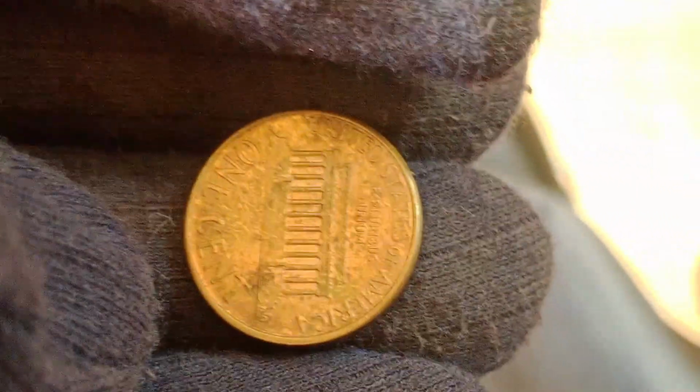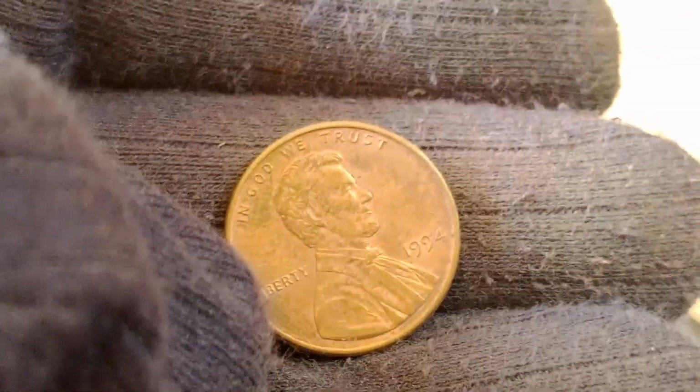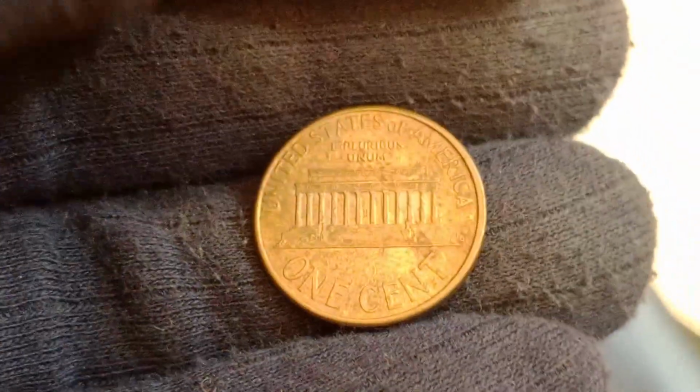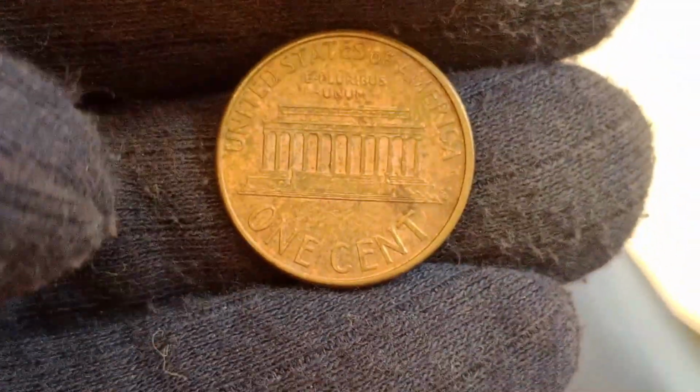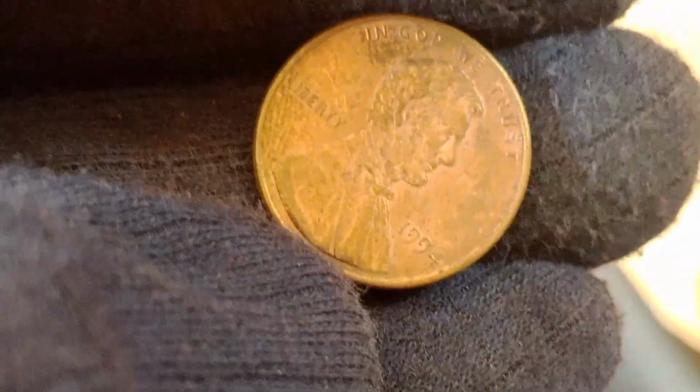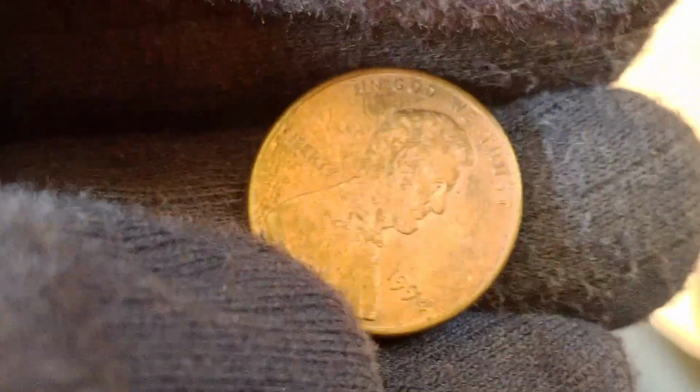A gentle voiceover begins. On first glance, this humble Lincoln cent seems like any other, a tiny disc of copper and zinc, bearing the face of America's 16th president. But what if I told you hidden among these billions lie coins that can command thousands, even tens of thousands, of dollars? The shot shifts to a close-up of a single flawless 1994 penny, its surface virtually unblemished. This, friends, is no ordinary cent.